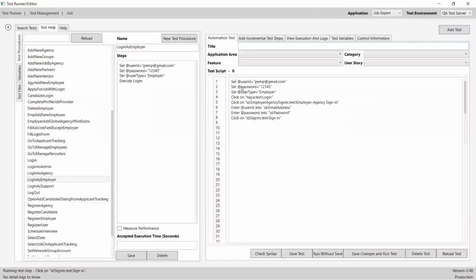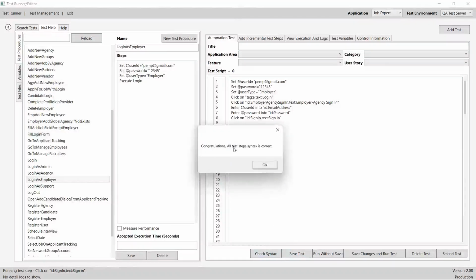To write and execute the first test, open Test Editor. Select the Automation Testing tab, and start writing test steps. As you can see, we have already written some test steps. Once you are done with writing test steps, click on Check Syntax. The tool will perform a fast analysis and give you results of test correctness.